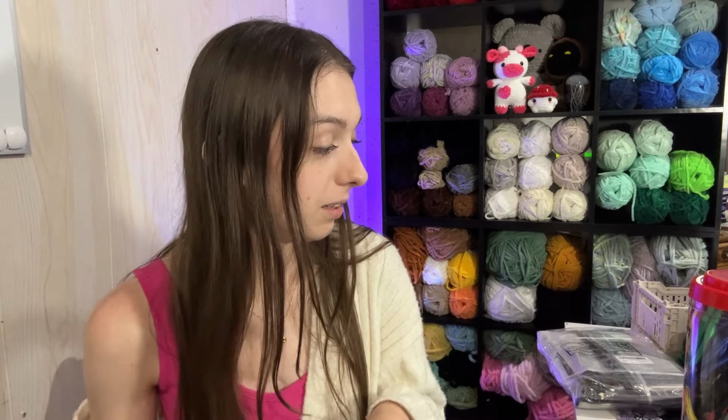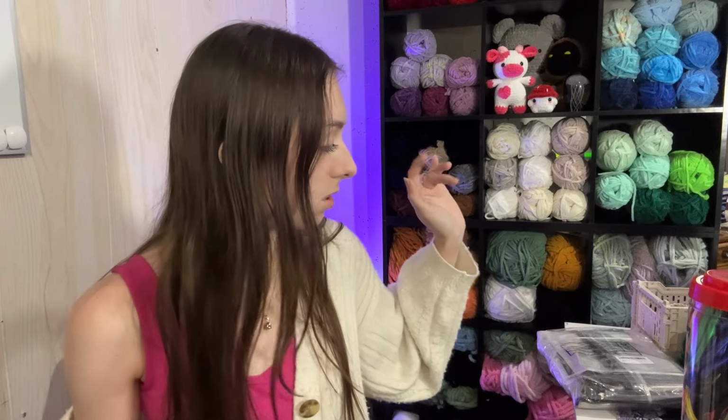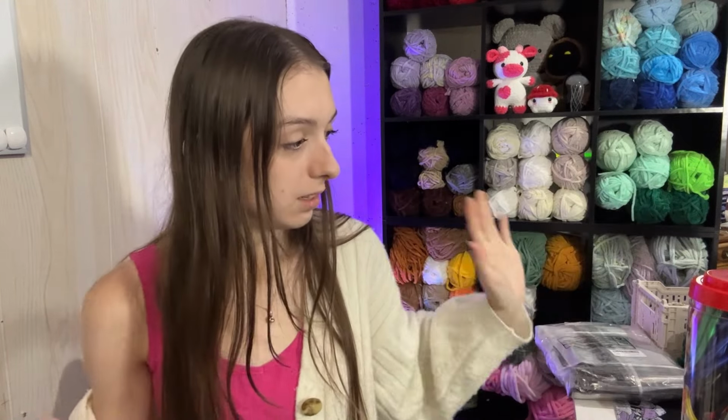But that's everything that I got from Amazon. Basically stuff I needed, like the sandbags, bungee cords, and some more little plushy bags. But yeah, that's all. And I still need to get my business cards. I ordered business cards and price tags, so I still need to get those, and then I'll show you guys those a little bit later.